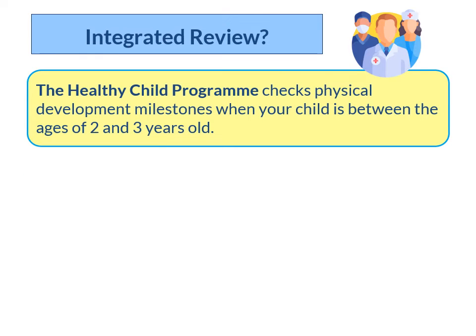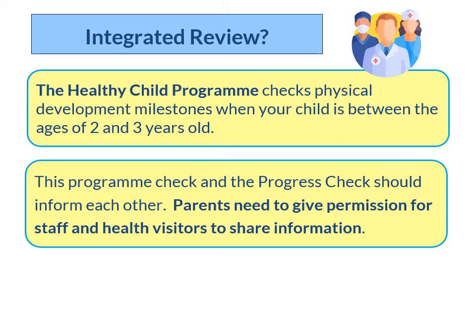In addition to the progress check, the Healthy Child Programme checks physical development milestones when your child is between the ages of 2 and 3 years old. This programme check and the progress check should inform each other. The ideal situation is to have an integrated review, but this may not happen for you. Don't assume that the information is automatically shared between these two checks.